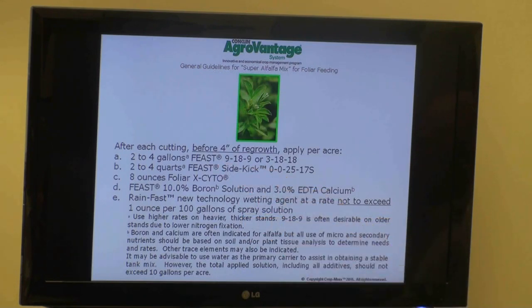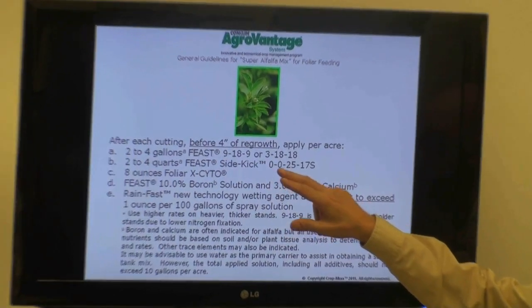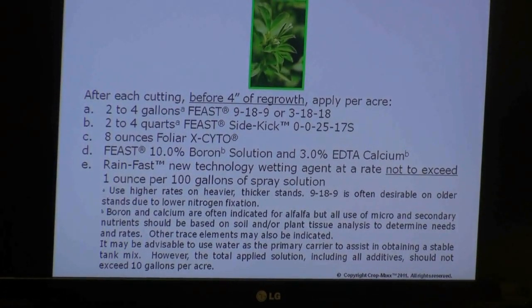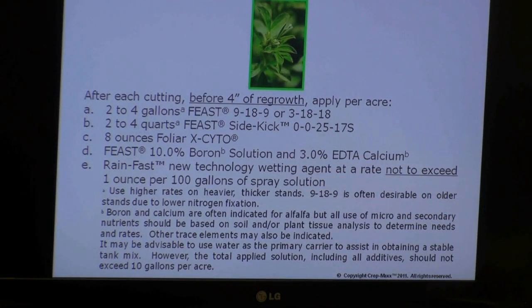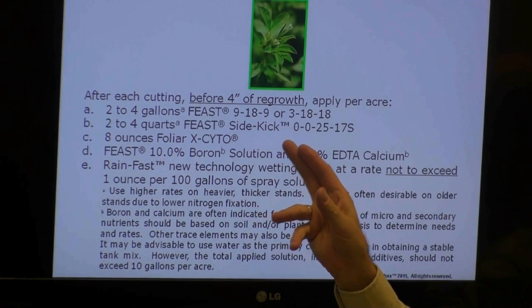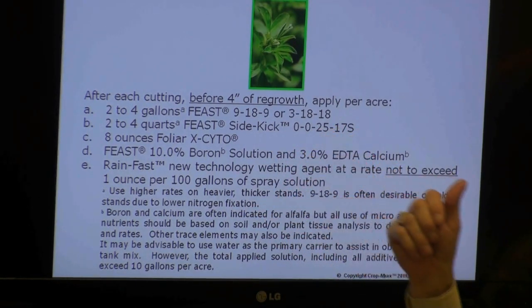2 to 4 gallons of Feast, 2 to 4 quarts of Sidekick. The Sidekick is our product. It's the 0-0-25-17, so it's high potash, high sulfur. And it takes sulfur to produce the protein content on alfalfa. 8 ounces of foliar Excito. I would definitely be using Intensify as well. To give you an idea, 10 ounces of Excito, Rich, correct me if I'm wrong, but I think that's going to run you about $8 to $10.